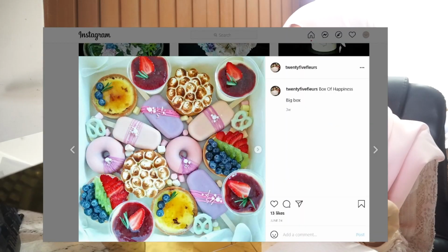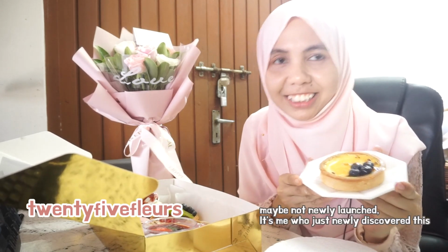It's such a pity to eat it. Ya Allah, thank you. Thank you 25 Lurs for giving me the chance to taste their newly launched box of happiness. It does make me happy.